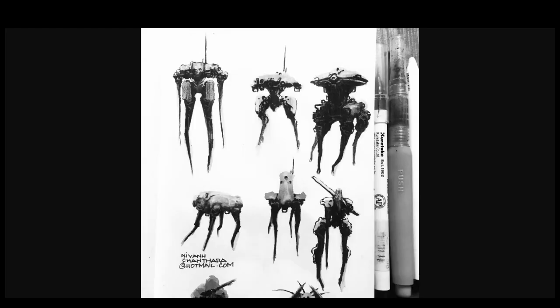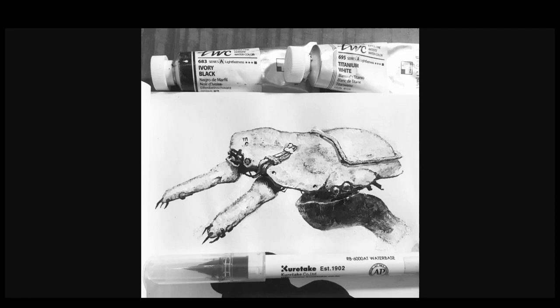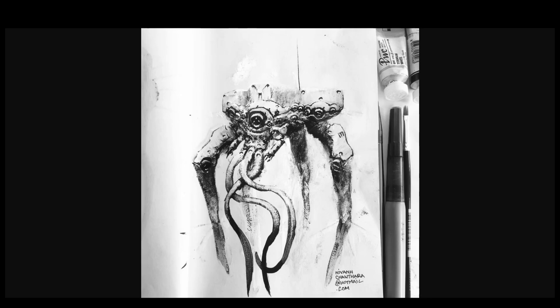Very organic still, even though the approach is different. But design wise, it's still pretty much his. Right? Very organic looking things. Pretty cool. And again, he does this traditionally, which is awesome.